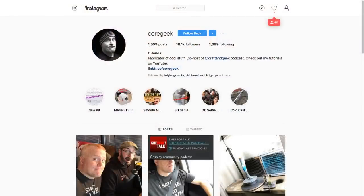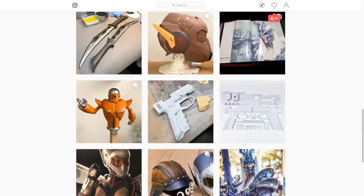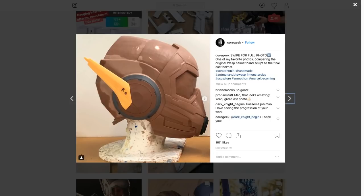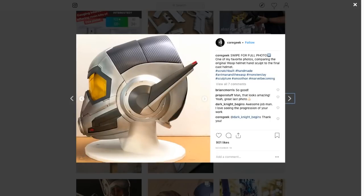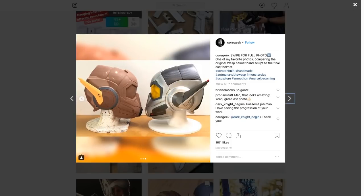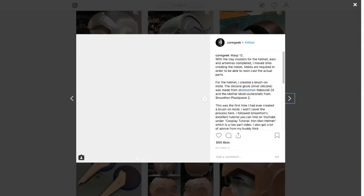Hey, look at these guys. This is the clay master compared to the final. That's so cool. If you click one more over, it'll take you to the brush-on. There's some of the brush-on.